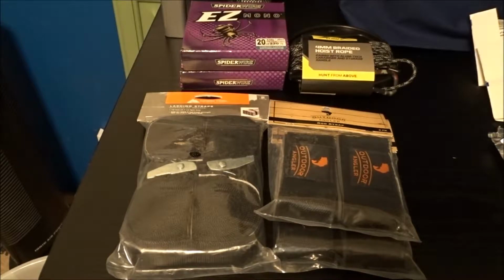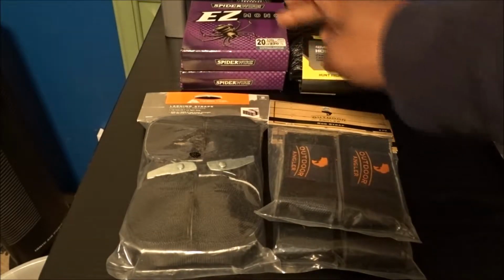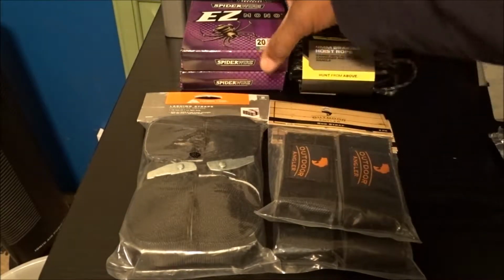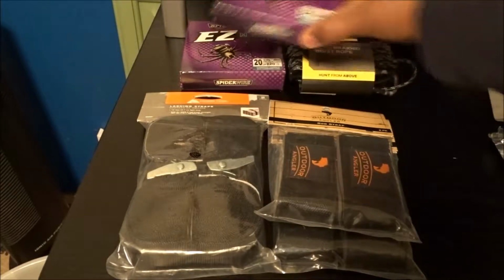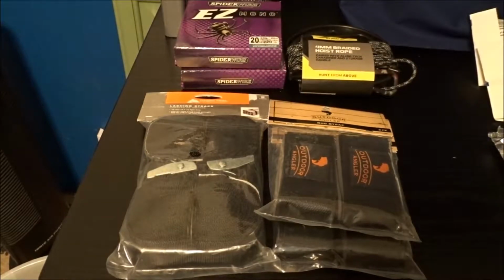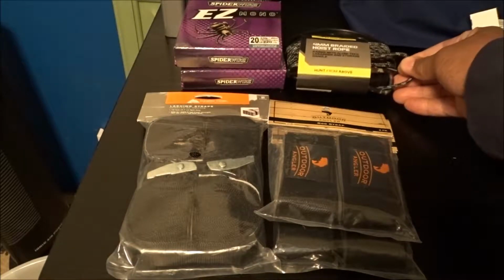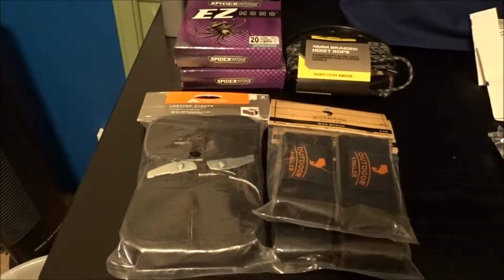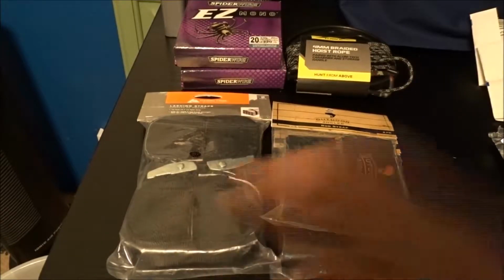So I got two of these with 220 yards, 20 pound monofilament, I think that's what it's called, but it's a fishing line. I got two of those. I got some of this 4mm braided hoist rope. I got some lashing straps and some rod straps. I have no idea what I'm going to do with these two things, but I'll find something.